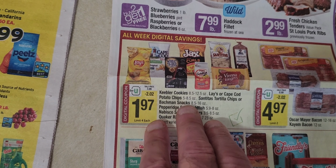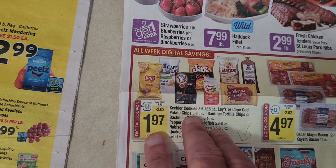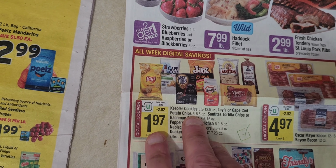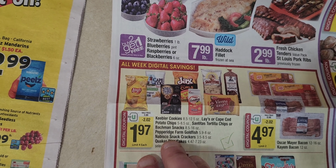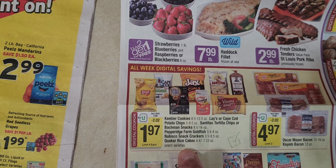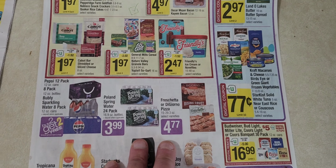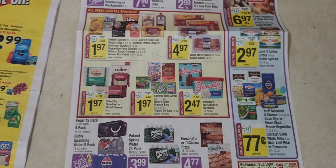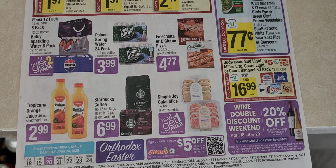I mean, you do the same thing here. 8 ounces for cookies, Keebler cookies, potato chips. 8 ounces, you know, deep fried in seed oil. All this stuff. They're just learning about seed oils and all what have you. Eat healthy, guys, if you want to live a longer life. Thank goodness we're able to understand this now.